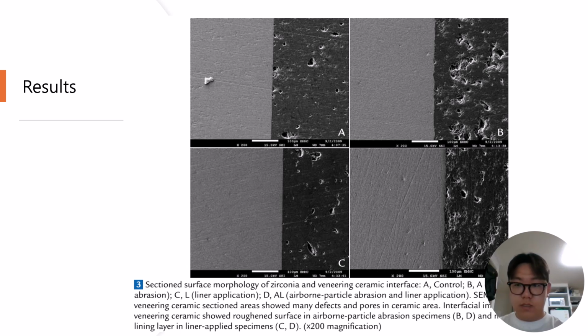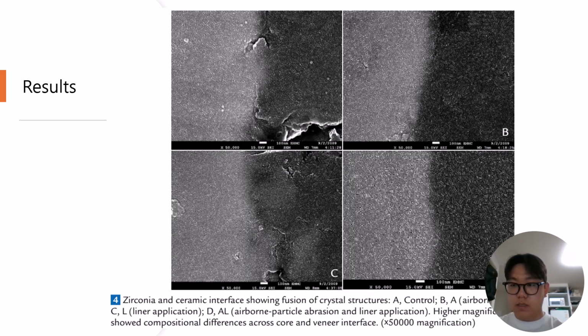Moving on to the microscopic analysis, Figure 3 shows SEM images of the interface cross-sections. Group A and Group AL showed roughened surfaces due to sandblasting, which helped with mechanical interlocking. On the other hand, Group L and AL showed voids and no clear liner layer, which may weaken the bond. In Figure 4, you can see the interface at 50,000 times magnification. Group A displayed fusion of crystal structures and an irregular transition zone, which is good for bonding. Group L showed a smooth and distinct boundary between the zirconia and ceramic, indicating less chemical bonding.